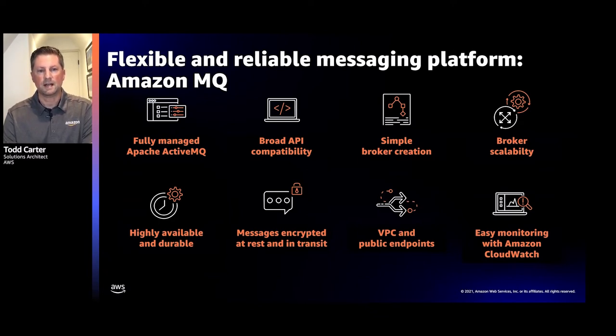Amazon MQ provides high availability brokers with messages stored redundantly across multiple availability zones, and active standby brokers that automatically fail over to a standby instance if a broker or availability zone fails. All messages are secure and encrypted, both at rest and in flight, and endpoints can be created inside a VPC or externally for connections to third parties. Lastly, Amazon MQ is integrated with CloudWatch, so you can monitor the health of your message brokers and your applications and set alarms to notify you when something goes wrong.